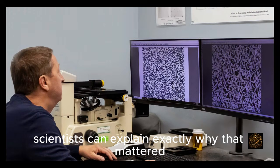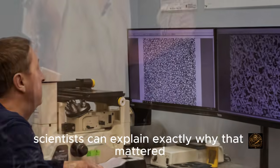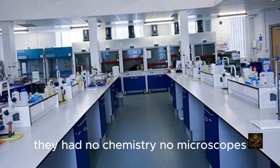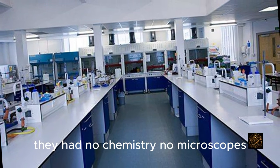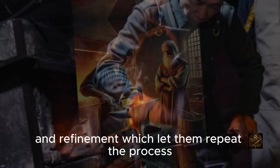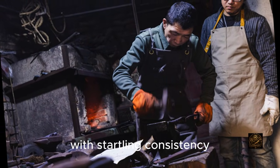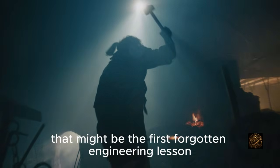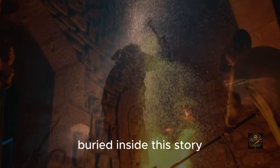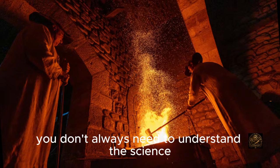Today's materials scientists can explain exactly why that mattered. The craftsmen who created it couldn't. They had no chemistry, no microscopes, no way to measure carbon content. What they had was generations of observation and refinement, which let them repeat the process with startling consistency. That might be the first forgotten engineering lesson buried inside this story. You don't always need to understand the science to master the process.